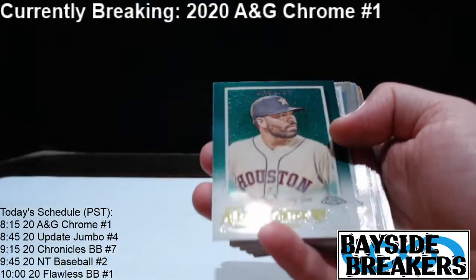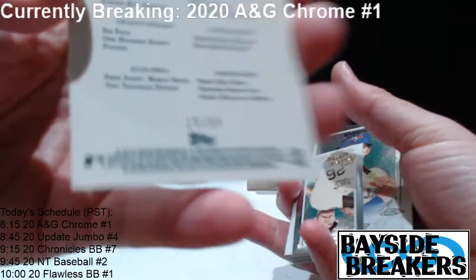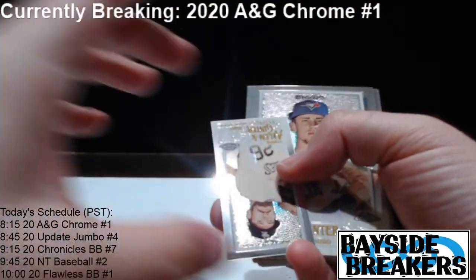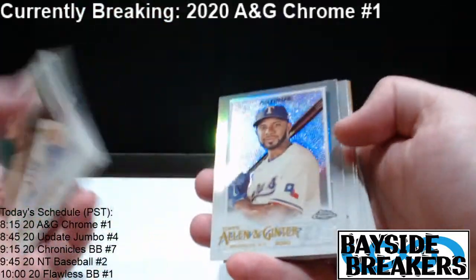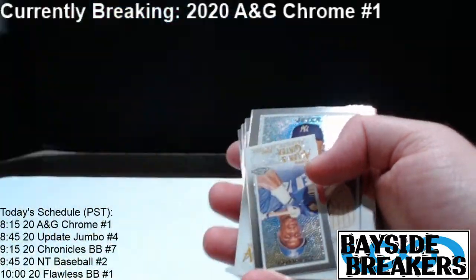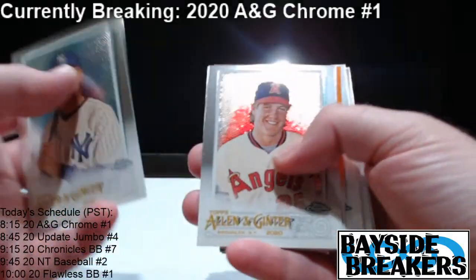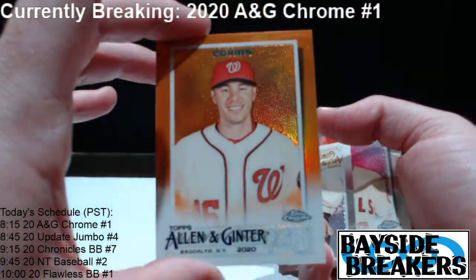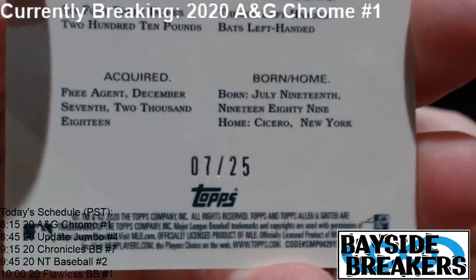We got a green parallel here for the Houston Astros. Having quite a day. Jose Urquidy for the Stros. Number 99 on the Urquidy. David Dahl Mini. Refractor Elvis Andrus from the Rangers. I think that's the second Elvis Andrus refractor. Darryl Strawberry. And we got an orange parallel here. Patrick Corbin for the Washington Nationals with the orange parallel. Number 25 on the Corbin parallel.